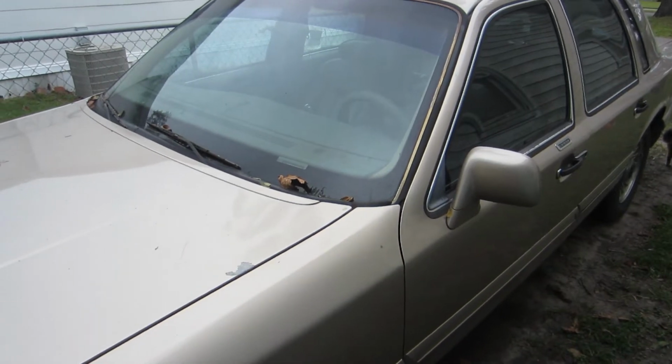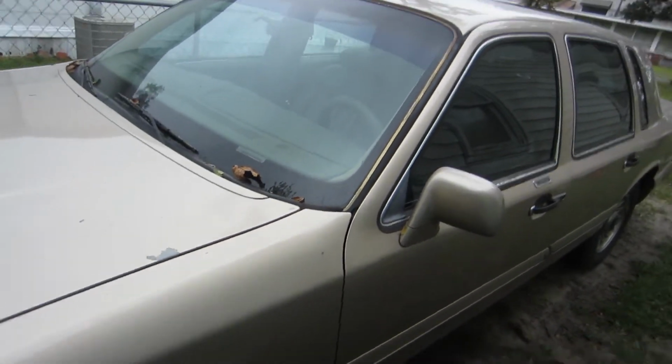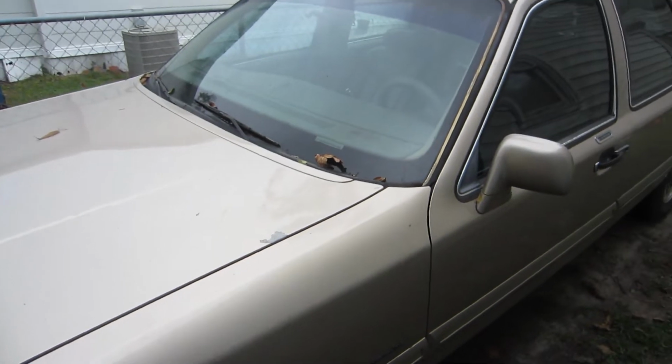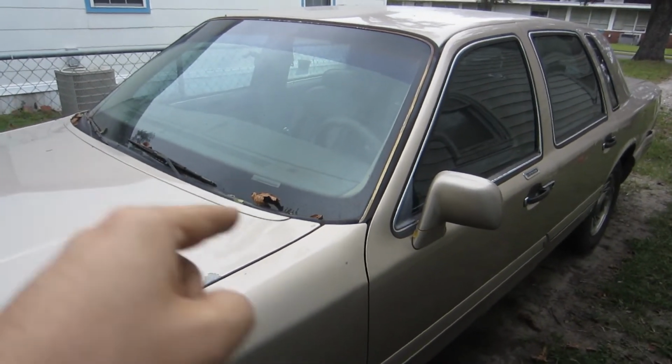The main radio that came in it, the stock radio, is acting funny, and I can't find a whole lot of information about the Executive Series with the JBL premium sound system in it. So I'm going to document everything that I do to it, that way I can put this up online.